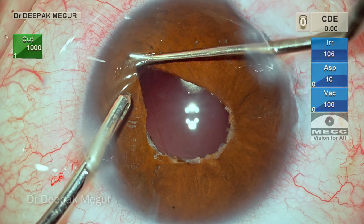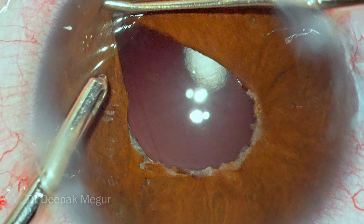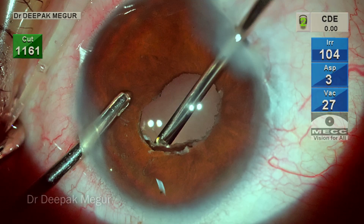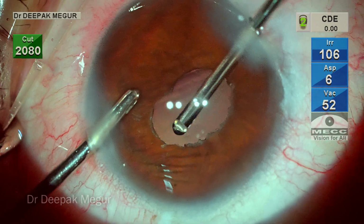Here at this stage, I'm seeing this demarcation line, and probably this is the question mark, a pre-existing posterior capsular tear, and I need to be mindful of this. So I'm just going with my cutter and looking for any presence of any vitreous. There seems to be none.